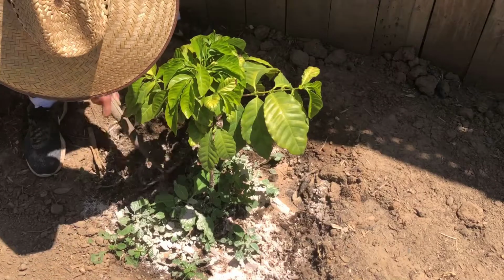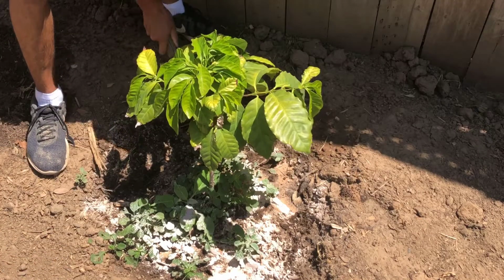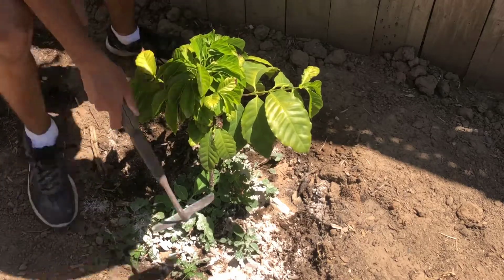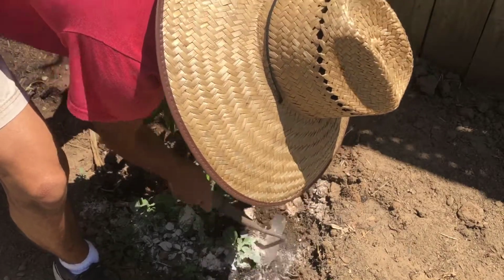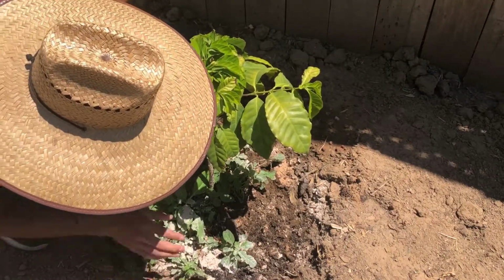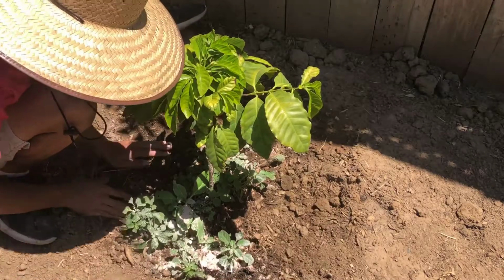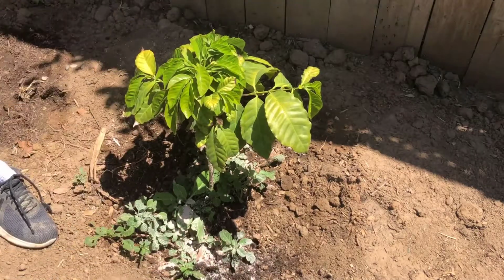I don't think you need to water it. Just mix it in enough so that the top of the roots can kind of climb up and get to it, but they'll still be shaded by all these little plants around here, which I haven't identified yet. But yep, just like that. Mix it all in, and then just bring up a little bit of soil on top. There you go. See if that helps out the plant.